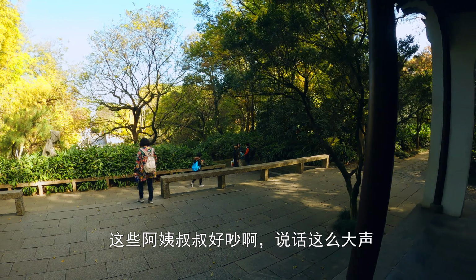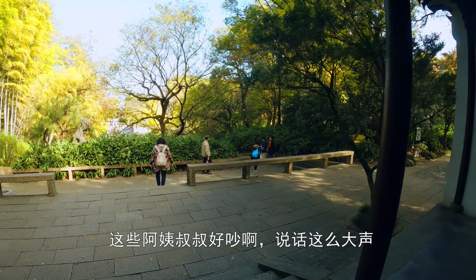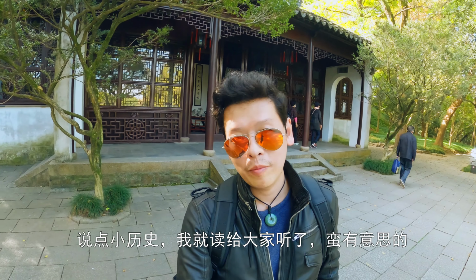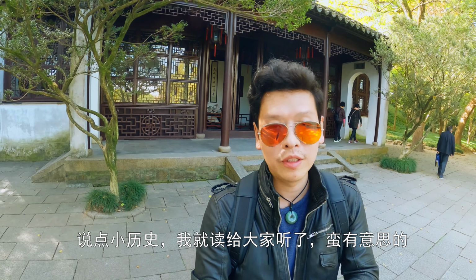So these are the yelling aunties and uncles, not just aunties, speaking loudly. A little bit of history here. I have to read the script for you.